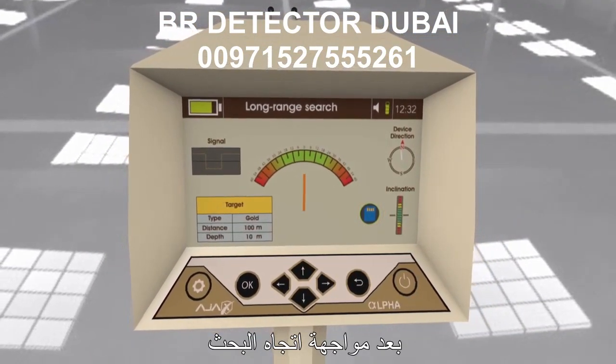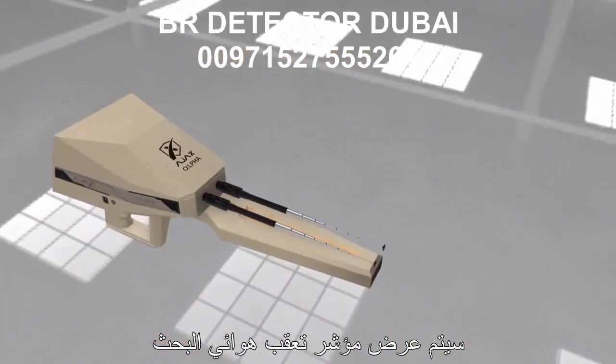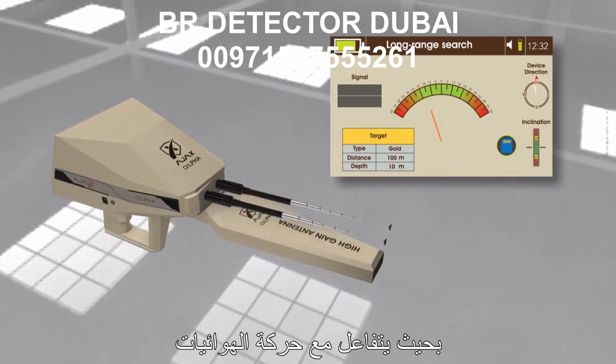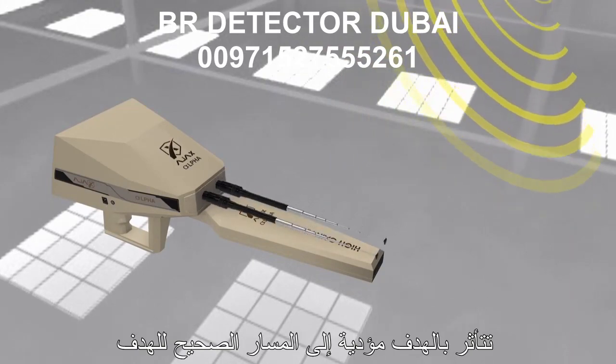After facing the search direction, press the OK key or the grip key. The search antenna tracking indicator will be shown in the middle of the interface, where it interacts with the movement of the antennas. The antennas are affected by the target, leading to the correct target path.